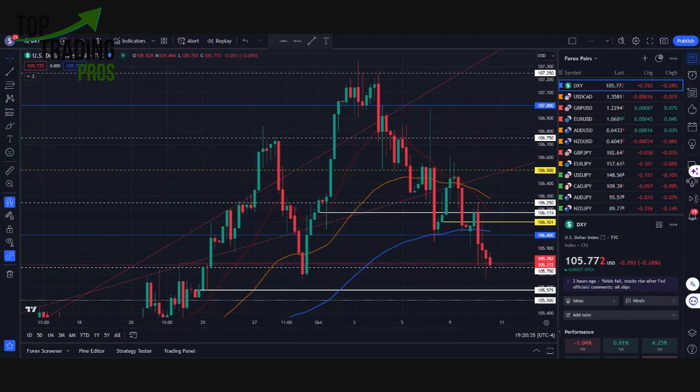With that being said, we do have the news coming out in the AM, those PPI numbers month over month as well as year over year. There's not too big of a difference year over year, just 0.1. But month over month, the consensus estimate is that it will drop from 0.7 down to 0.3. That is a big drop. That is a major drop for PPI numbers for the month over month for the month of September.